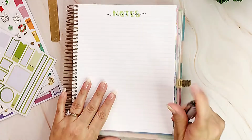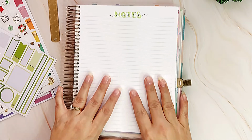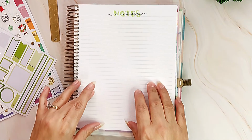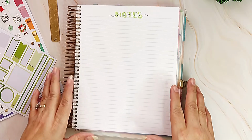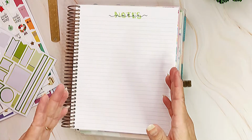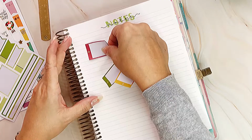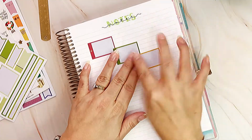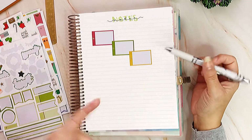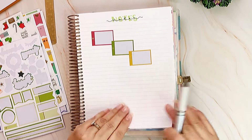On this side, I use it for notes. Anything important that happens that I want to take note of, that I want to remember, any really big expense, or any luck I had, maybe some extra cash, extra money, I'm gonna put it here. Let me decorate it a little bit. So I just put these 3 boxes just to decorate. So I'm just gonna write in any important notes.